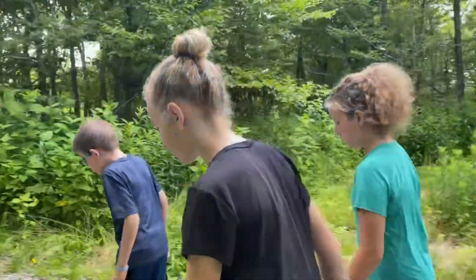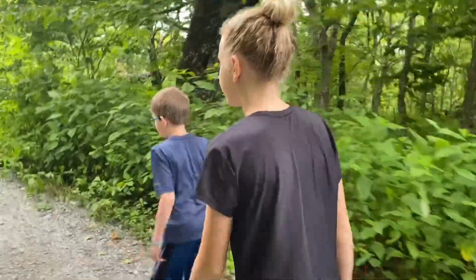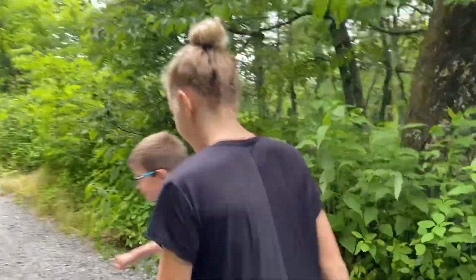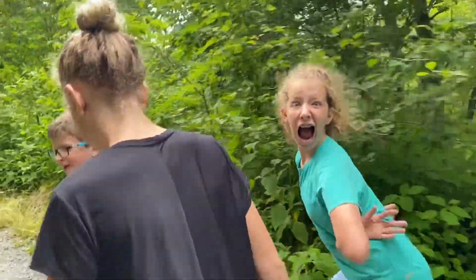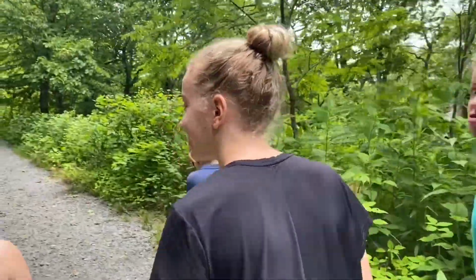Alrighty. So we are climbing up to Frying Pan Tower, and I just want to document that my child, who is a teenager, is saying that she is cold. I'm not ashamed of it.